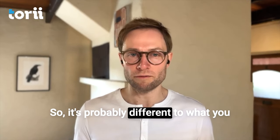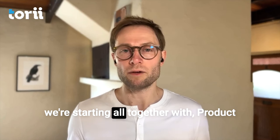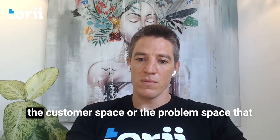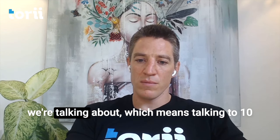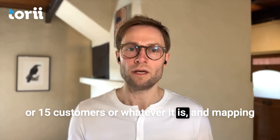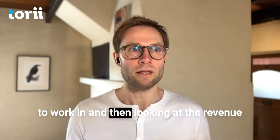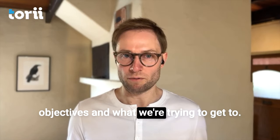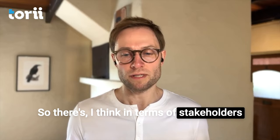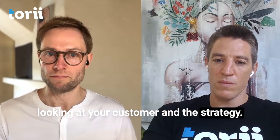So it's probably different to what you might see in an agency environment. We're starting all together with product design and engineering, and understanding the customer space or the problem space that we're talking about, which means talking to 10 or 15 customers or whatever it is, and mapping out that landscape in that area that we want to work in, and then looking at the revenue objectives and what we're trying to get to. So I think in terms of stakeholders in that environment, you've really got to be looking at your customer and the strategy.